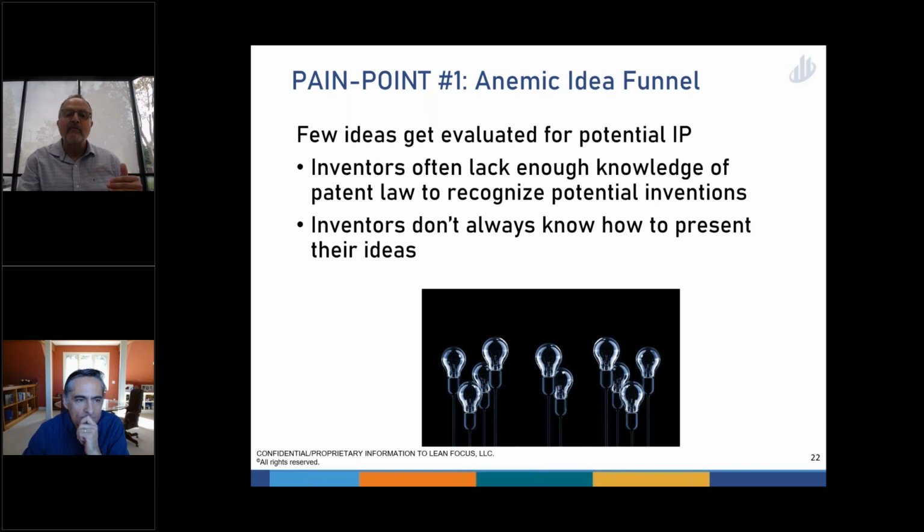And then when they do, they don't always know how to present those ideas to the organization so they get a fair consideration. So the result is you can have almost no ideas in your patent funnel to even be thinking about. And I would say that is the most common case I come across. There are a lot of people with ideas, but there's nothing people are pursuing for patents.